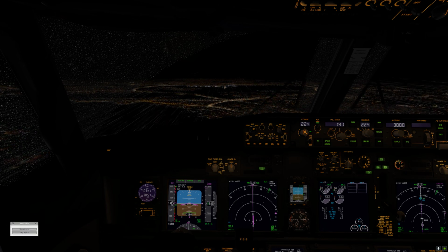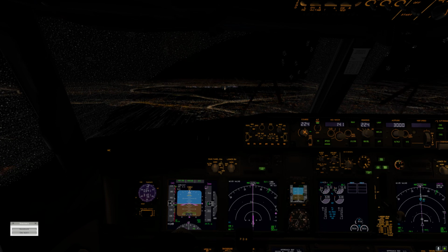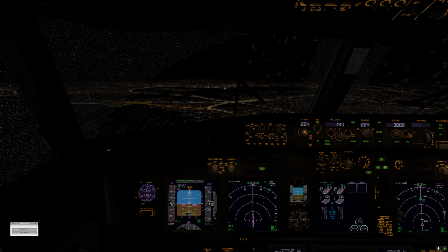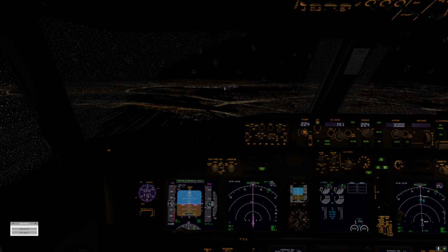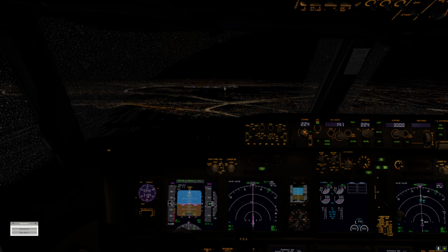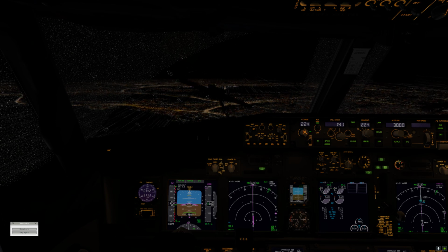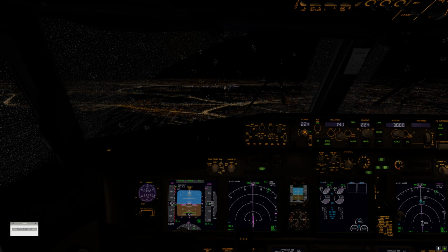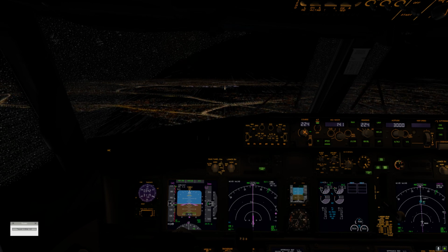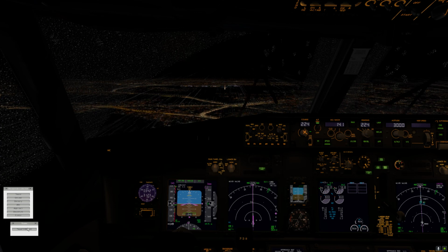Zibo 7378, cleared for ILS approach runway 22. Contact tower on 118.700 when established. Cleared for ILS approach runway 22. Contact tower when established on 118.700, Zibo 7378. Okay, let's contact the tower. Make our initial call.